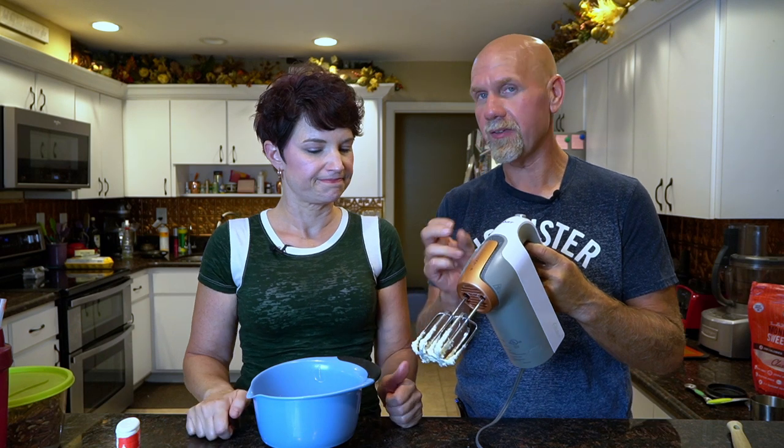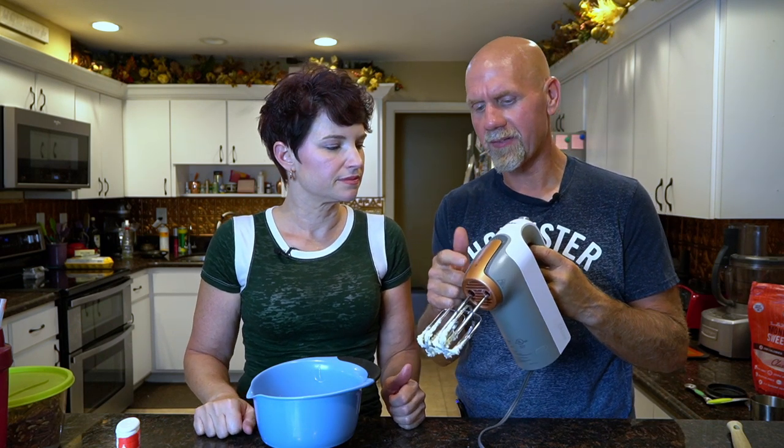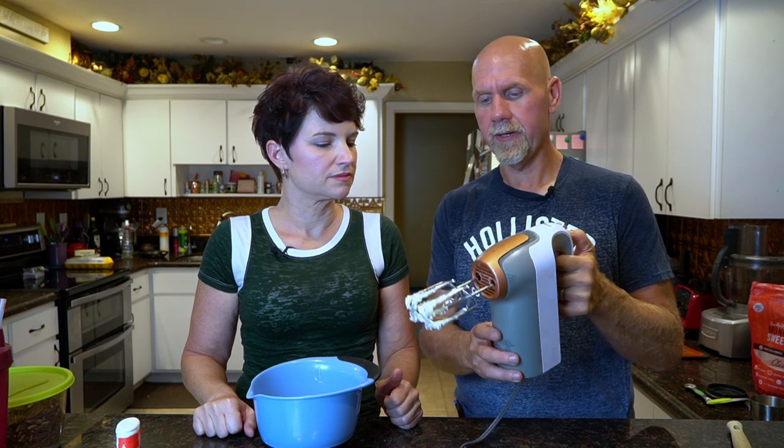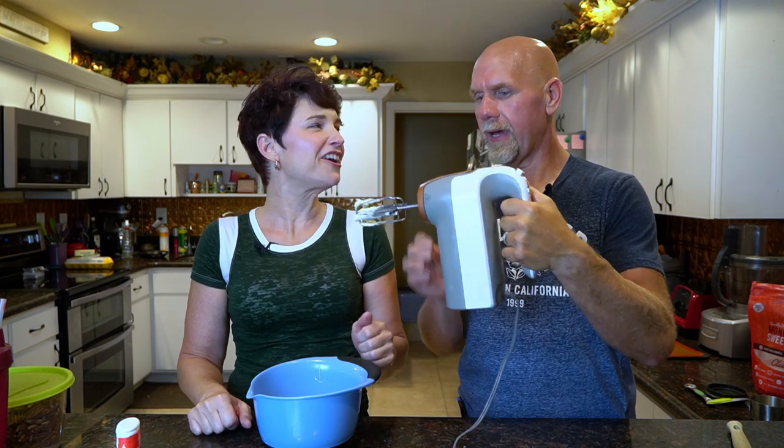I was totally horrified by this, but I'm used to the old one we have, that every single time you turn it on, it threw one of its little whisks. That thing was broken. I really like this one. I'll leave a link for this one down below. It is a little bit more expensive. This is the Oster one, but it has a heat feature on it. You can press this little button right here and it's like a hair dryer. It blows some warm air out, so if you forgot to soften your butter or your cream cheese, it'll soften it up without melting it. So it's really cool.